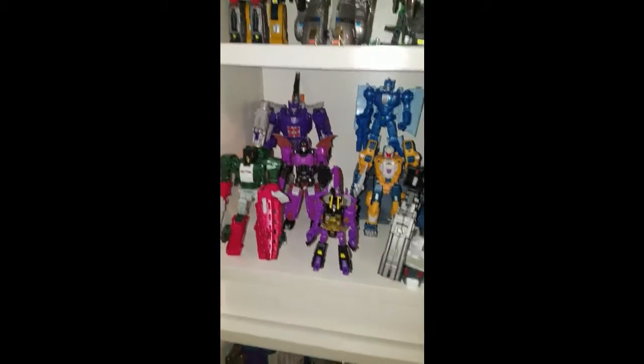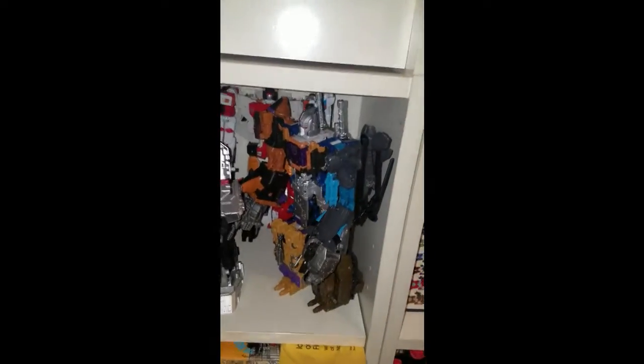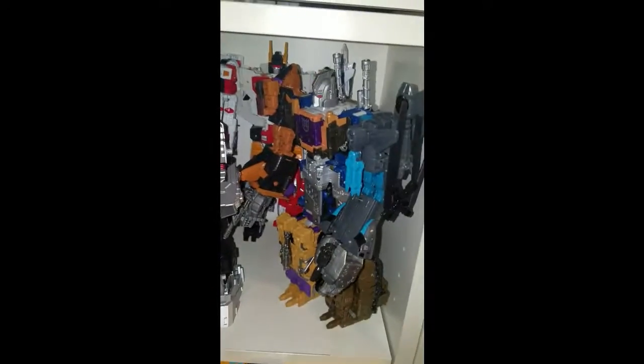These are the new Headmaster Transformers that are out. This shelf I usually put the new stuff on, if I pick it up. And here's some new stuff, Combiner Wars. I got the Bruticus from the US, and I got the Bruticus from Japan, which is pretty cool.